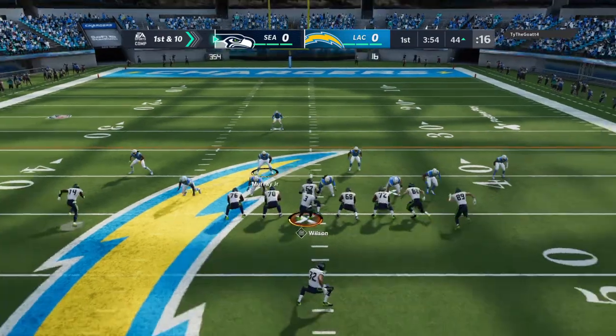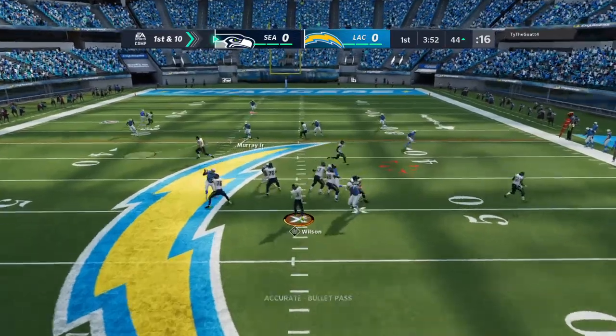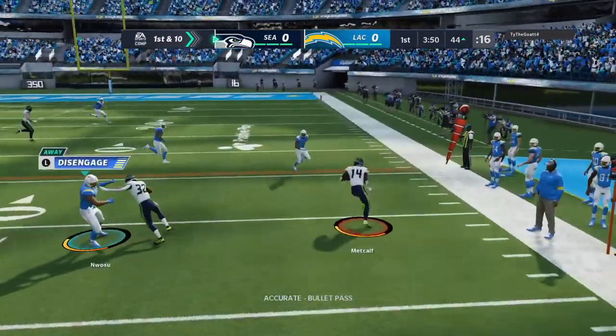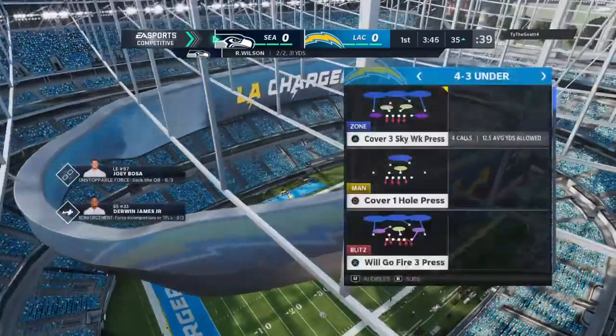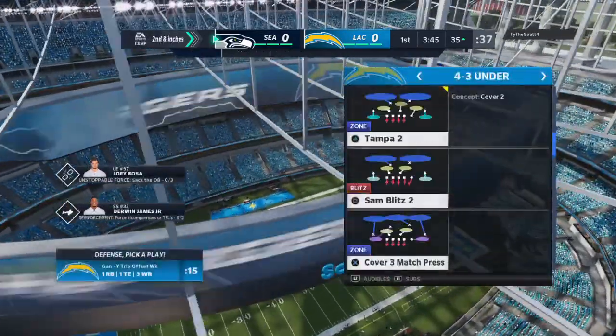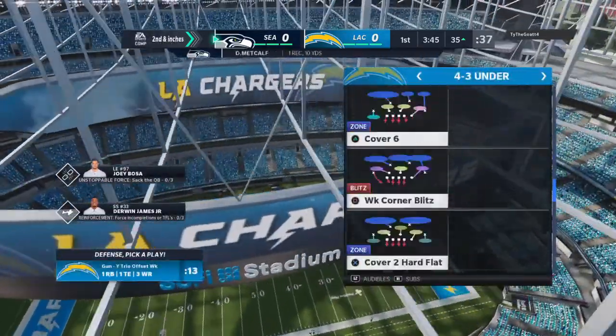Back-to-back good plays have him on the move on 1st down. Wilson's throw caught by Metcalf. It'll be a pickup of 10 yards. And that'll bring up a 2nd and just about a few inches here.